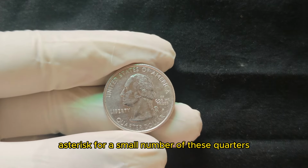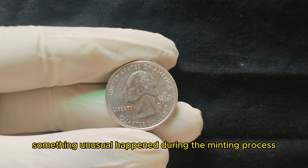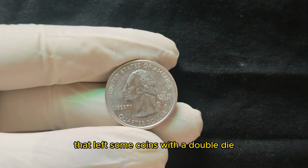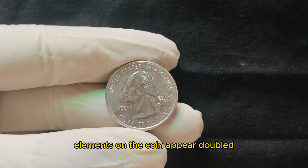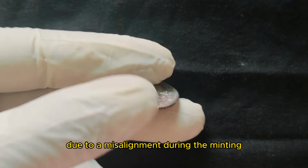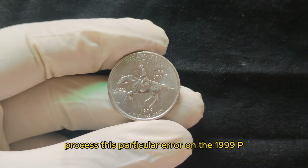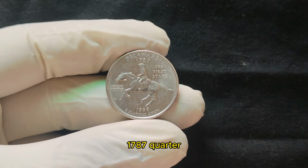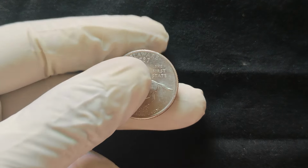For a small number of these quarters, something unusual happened during the minting process. An error occurred that left some coins with a doubled die, a phenomenon where the design elements on the coin appear doubled due to a misalignment during the minting process. This particular error on the 1999 P 1787 quarter has made it an incredibly rare and valuable find.